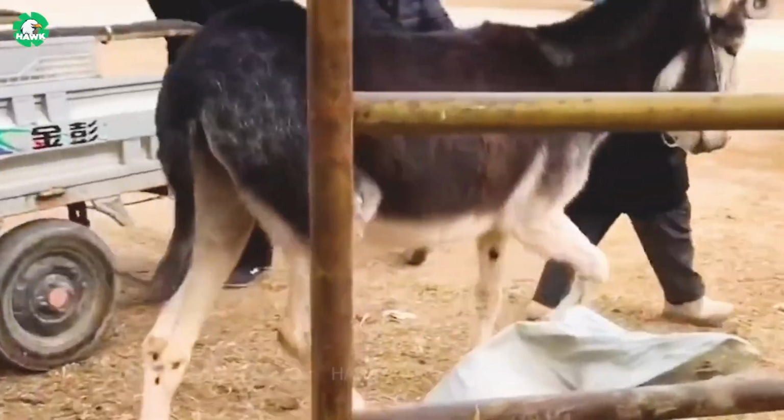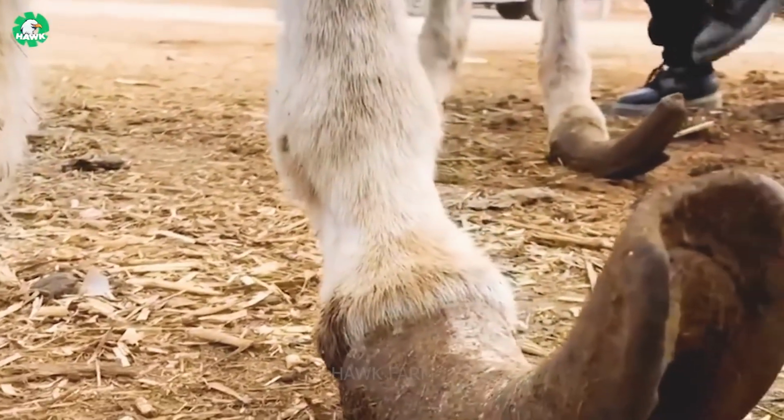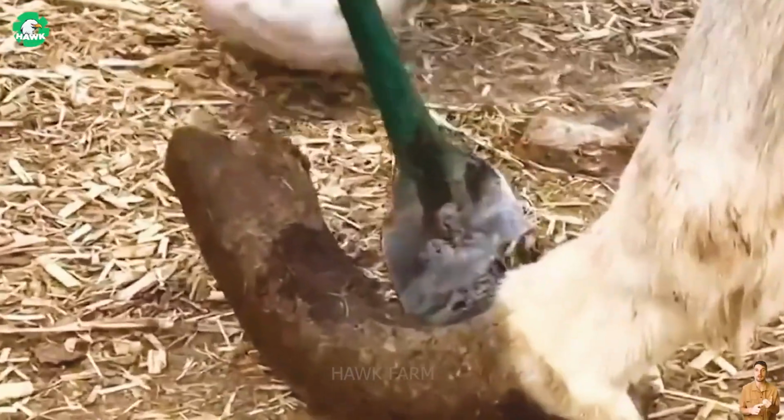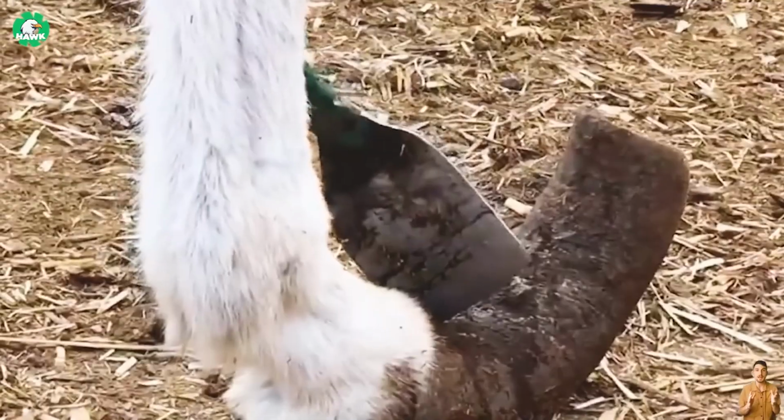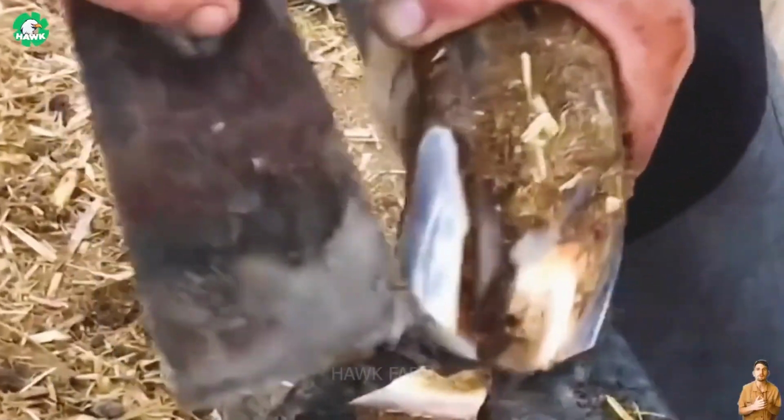Hoof care is a crucial part of maintaining the health and comfort of the donkeys. Their hooves are trimmed regularly, typically every 4 to 6 weeks, to ensure they don't cause any difficulty for the donkeys when moving.